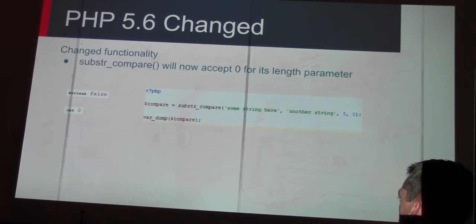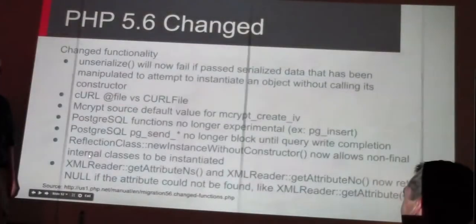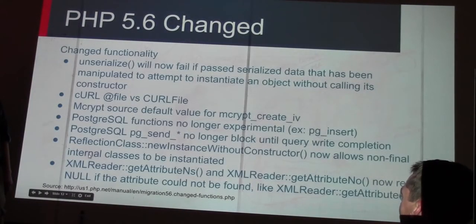Changed functionality: substr_compare, you can now choose zero for its length, whereas before it would fail. I don't think I've ever tried that one before. A lot of super edge cases. Yeah, and there'll be someone in the world who gets bit by it. But they'll be okay because the default is equal to zero, right? Unless they're exactly identical. That could be a tricky one. Not paying attention, this has changed functionality.